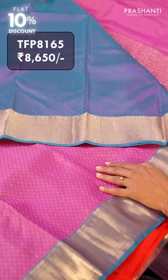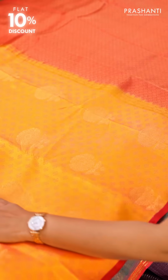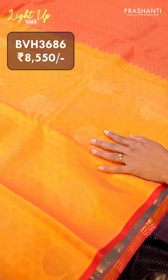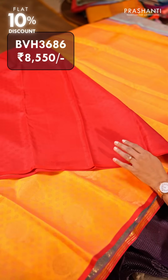And that's the blouse. Borderless style, dual tone of yellow with red combination, self-embossed floral buttas along with very pretty and subtly woven zari buttas. The highlight about the sari is the contrast piping that runs on both the sides with a rich pallu in red and a matching self-embossed blouse in red.